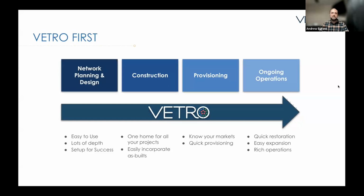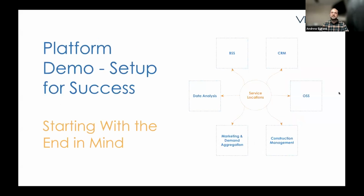Well, let's dive into the platform. Pat Edwards is going to be showing us how to set up for success within the network planning and design category. Take it away, Pat.